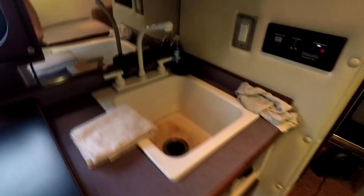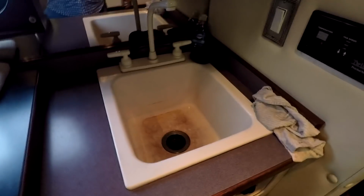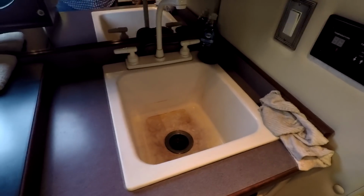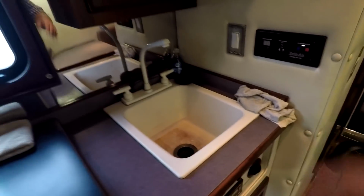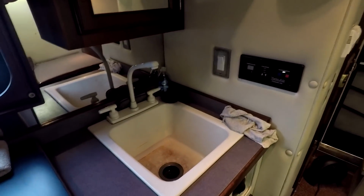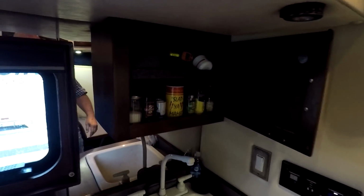Protects the glass also. This is a dirty sink. I need to get some bleach or something to clean the bottom of this sink out. It's kind of stained a little bit, but otherwise I'd rather it be stainless steel, but it is what it is. So right above it is the medicine cabinet. That's where I keep my spices, my seasonings and whatnot, salt and pepper, sugar, you know, that kind of stuff.